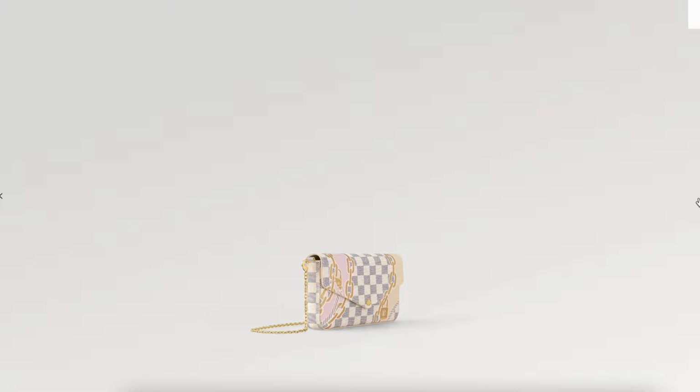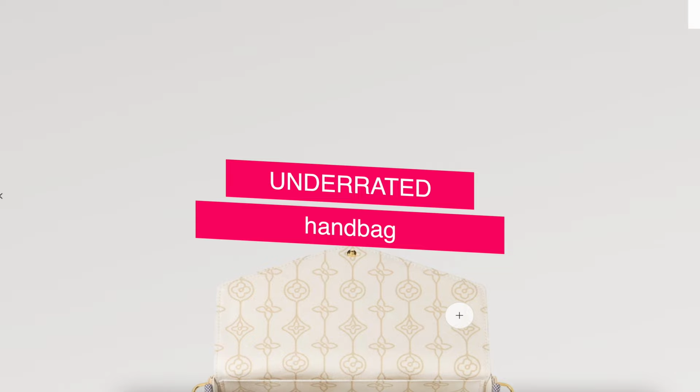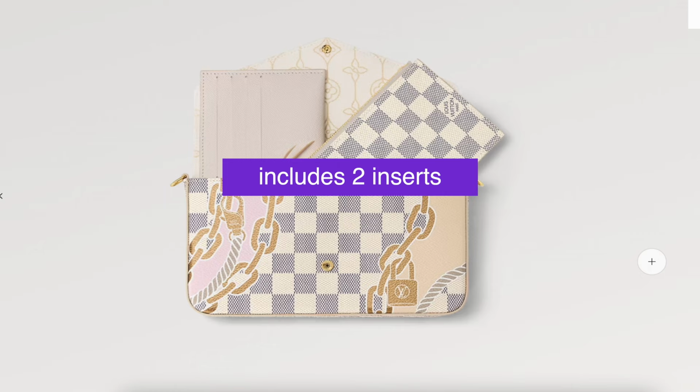I think the Felice Pochette is a totally underrated handbag within the Louis Vuitton collection. This one looks so pretty with the beautiful textile print on the inside. One reason I think it's so underrated is the two additional inserts inside. It's like three items in one when you purchase it.